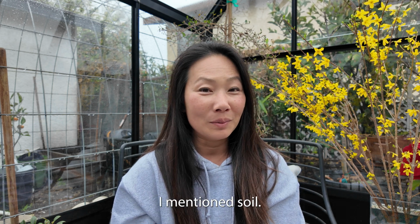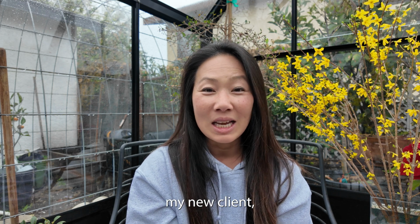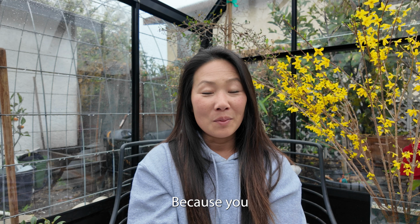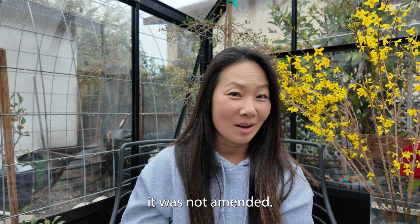I mentioned soil. Are you planting directly in the ground? Do you need to amend that soil? I like to ask my new clients, how long have you been in your home? Has the soil been amended? Because you probably don't know what the prior owner did, and you can most likely assume if there wasn't a garden there already, it was not amended.